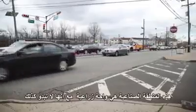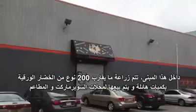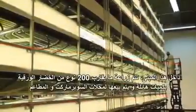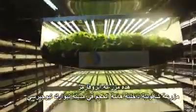You can't see it on the outside, but this old industrial neighborhood is an agricultural oasis. Inside this former laser tag arena, about 250 kinds of leafy greens are growing in huge quantities to be sold to local supermarkets and restaurants. This is Aero Farms, a massive indoor vertical farm in Newark, New Jersey.